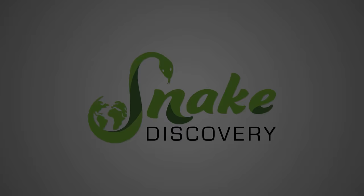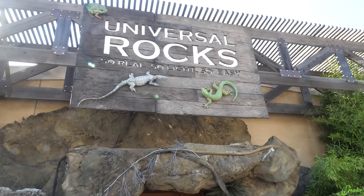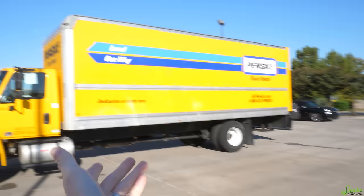We're at the Penske Truck Rental Center, and that is not the truck we're taking back with us. That is! And surprisingly, you don't need a CDL in order to drive it. Thankfully, Ed has a little bit of experience driving this size of a truck, so we'll be fine. But we're going to now bring this to Universal Rocks, film and see what's new at Universal Rocks, check out some of the decor we're bringing home, and then have this filled up to the brim with zoo decor. So let's head over to Universal Rocks!